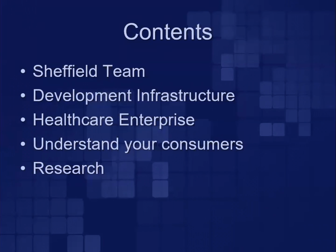And then a little bit about our current research, what we're doing now in the hospital that people in the hospital don't know we're doing, but will need, and what our plans are for pushing that out.